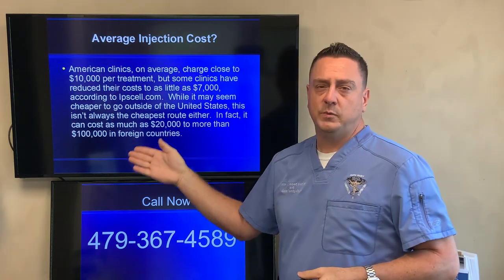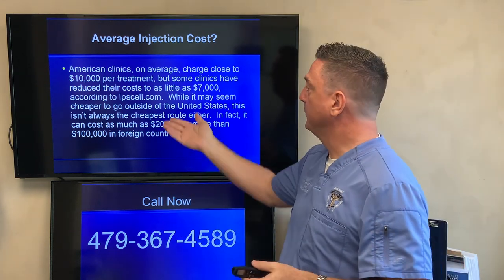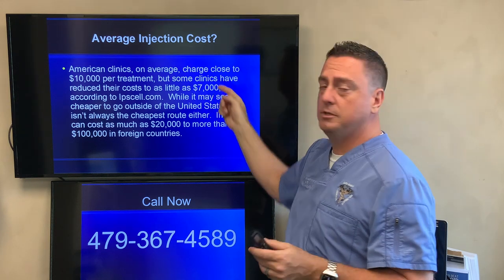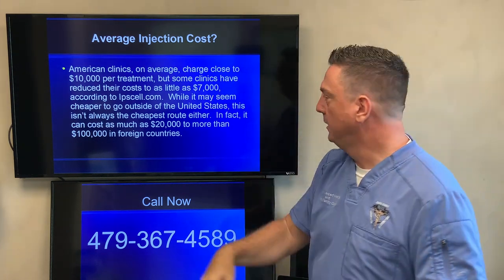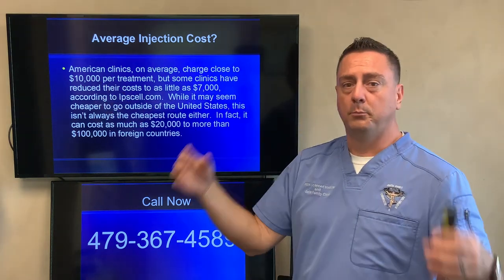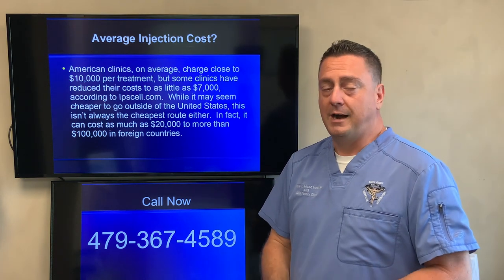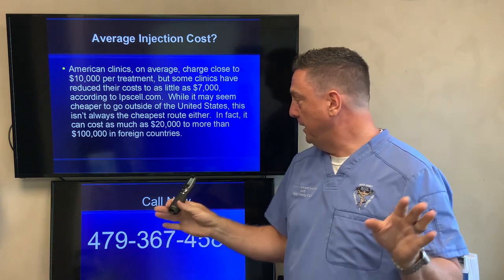Let's talk about cost. We had to look this stuff up too, because we didn't know what the cost should be. In America, the average single injection procedure, one therapeutic joint injection procedure, is between $7,000 and $10,000 per procedure. Obviously, I think that's ridiculous. That's just absolutely asinine to do that.